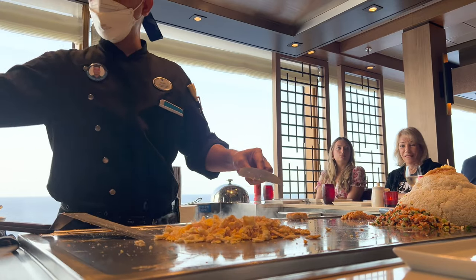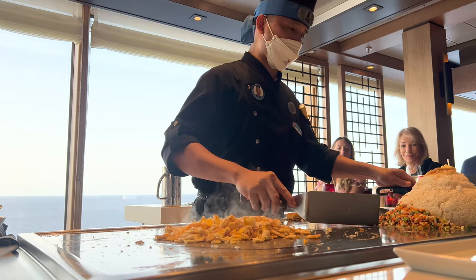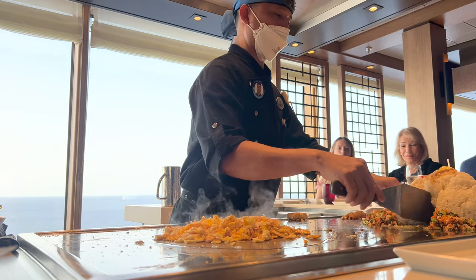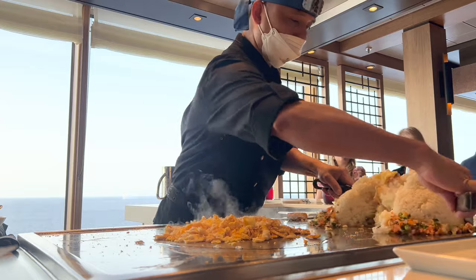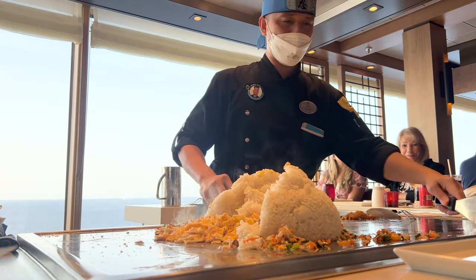Okay, so little bit of Johnson & Johnson baby oil. Good for cooking, good for massage. And your Japanese Pac-Man. Attack! Yeah, that's your Japanese Pac-Man. Pac-Man rice.